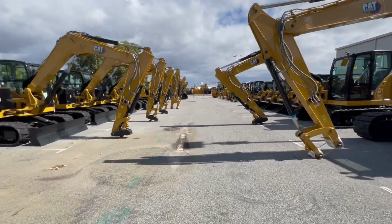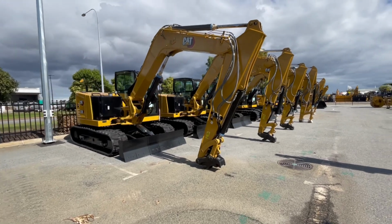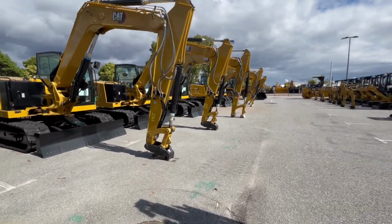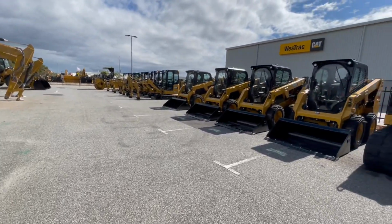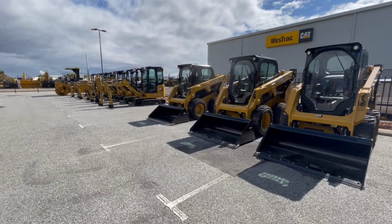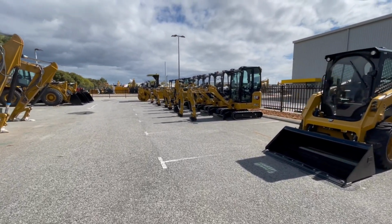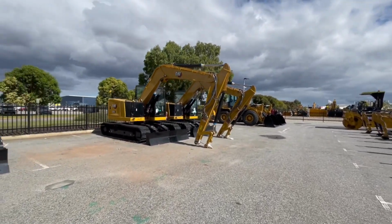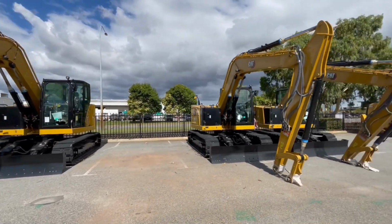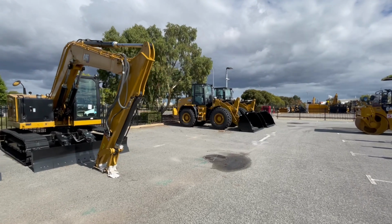Yes, so the 308 right here, they are not sold. I think 2 or 3 of them, but all the 306, they're all gone. And then there's your mini, what we call bobcats. They're pretty handy for day-to-day jobs. So we can definitely find all the stuff that we need for the road project and any other project that you may have there, Mr. Barry. So there's your front loaders, and there's 2 here.